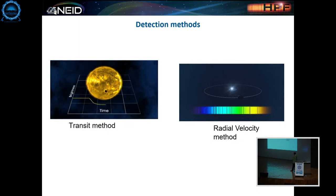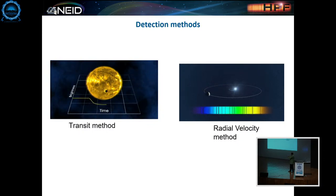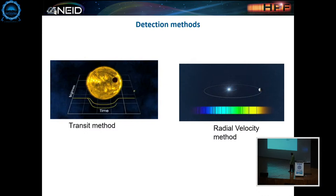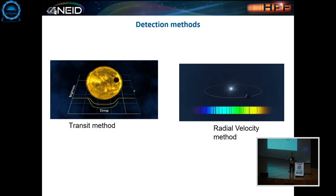The other method is the radial velocity method. Again, the idea is very simple. When you have two bodies going around each other in space, they go around the common center of mass. Even though the planet is much less massive, the common center of mass is slightly offset from the center of the star. So as the planet goes around, the star is also going around the common center of mass. You can't detect any light from the planet, but you get a lot of light from the star, and you get a spectrum of it. You see all these absorption lines, and if you very precisely measure the shift in those absorption lines, you can do the Doppler shift measurement, which will tell you whether the star is moving back and forth because of the planet.